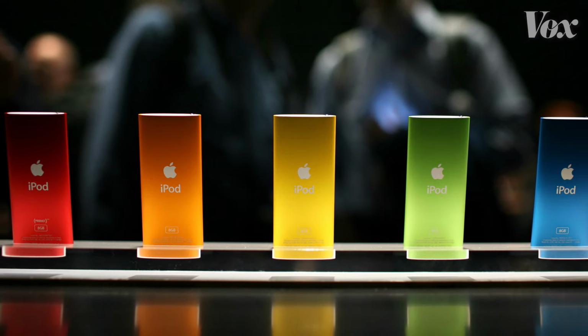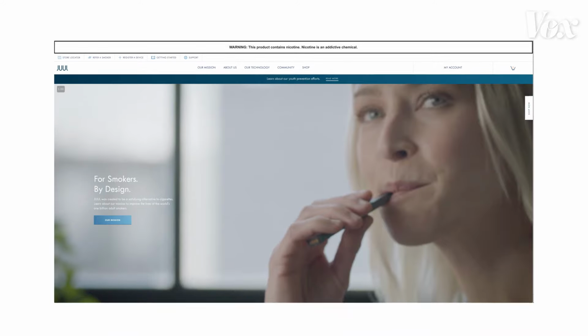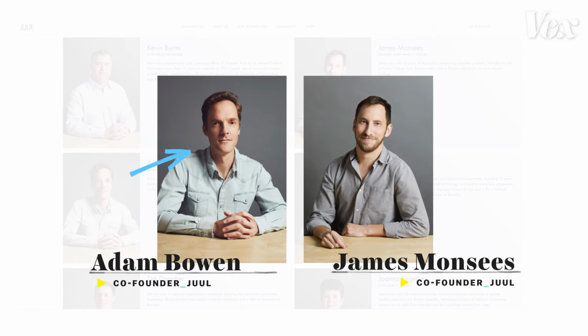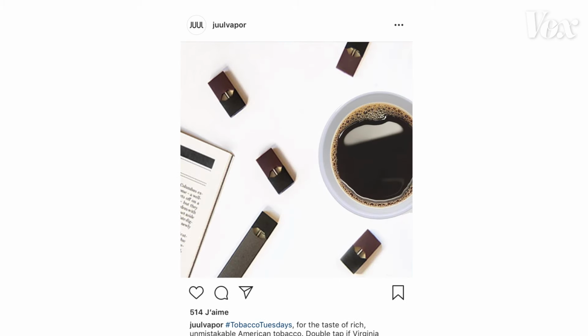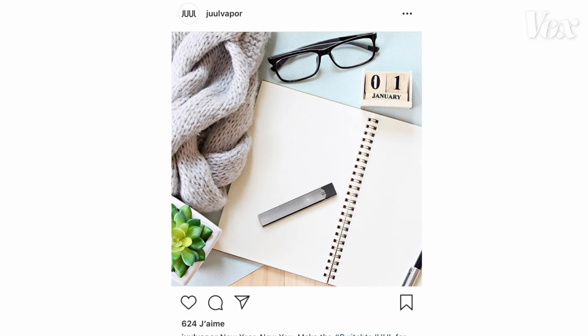That is why people call Juul the iPhone of e-cigs. And that similarity makes sense. Juul's founders met at Stanford Design School, and one worked as a design engineer at Apple. They created the first e-cigarette that looked more like a cool gadget and less like a drug delivery device. This wasn't smoking or vaping. It was Juuling. Like how grandmas have iPhones now, it's kind of like normal kids have Juuls now.